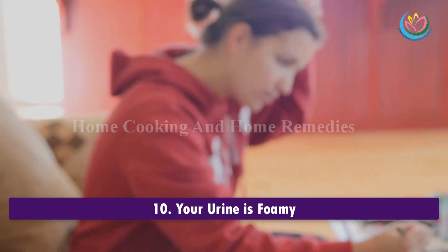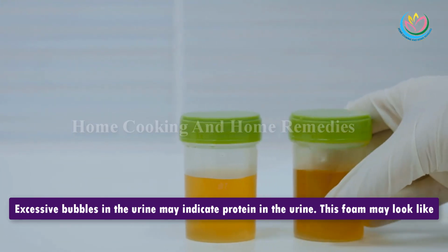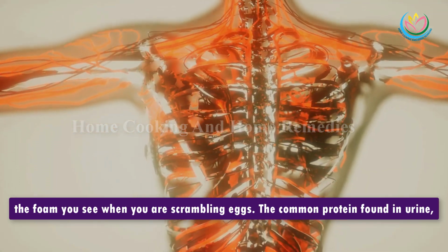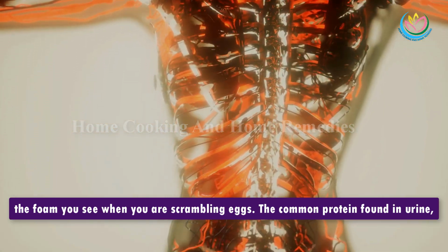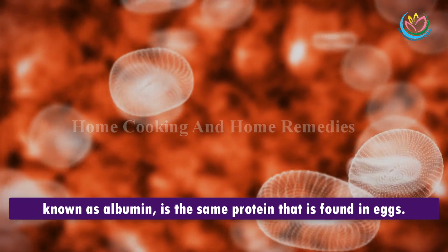10. Your urine is foamy. Excessive bubbles in the urine may indicate protein in the urine. This foam may look like the foam you see when you are scrambling eggs. The common protein found in urine, known as albumin, is the same protein that is found in eggs.